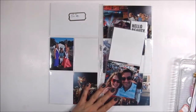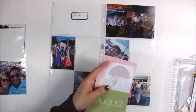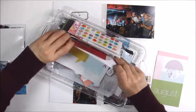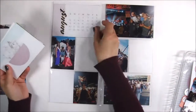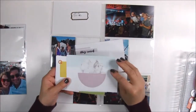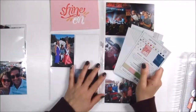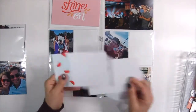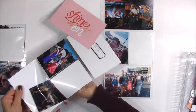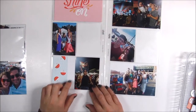I liked it, and by the time I was finished working on the month of August, I had very little left from the kit. I like to challenge myself and use as much from the kits as possible and not use too much from my stash because I feel like it cuts down on how much I'm searching for the perfect embellishment or the perfect stamp or perfect card. I make what I have work, and I did that pretty much throughout the whole year of 2017.